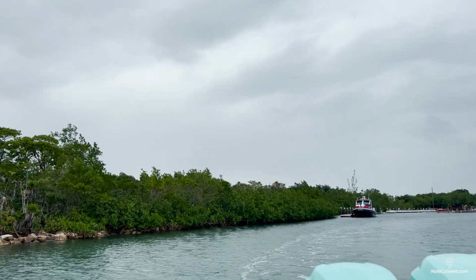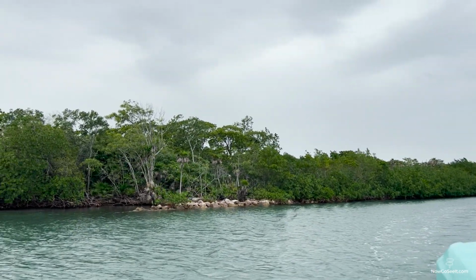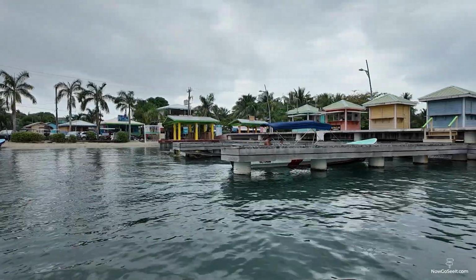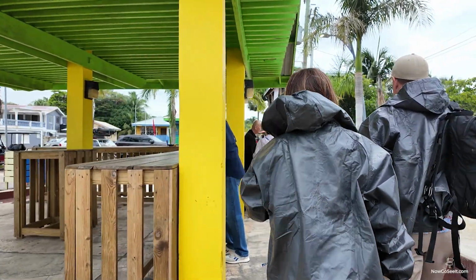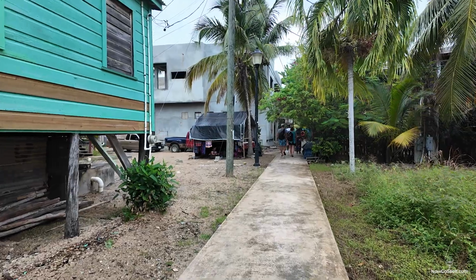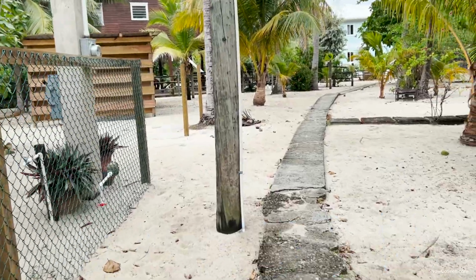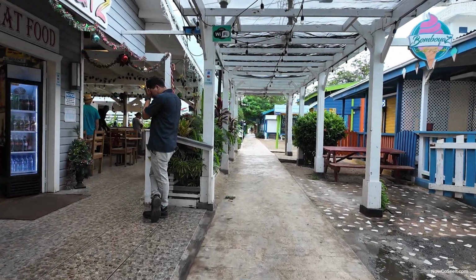Depending on where you sit, it can be windy and wet, but it's quick and offers some fantastic views of the mangroves along the shore and some great photo ops of your ship. Placencia is a delightful village that feels a world away from the manufactured port experience. The city sits at the southern tip of Placencia Peninsula, which is known for its palm-lined beaches and stunning coastal views. Start with its famous Placencia sidewalk, a narrow path lined with beach clubs, restaurants, and local shops. It's the heartbeat of the village and a great way to discover its charm.